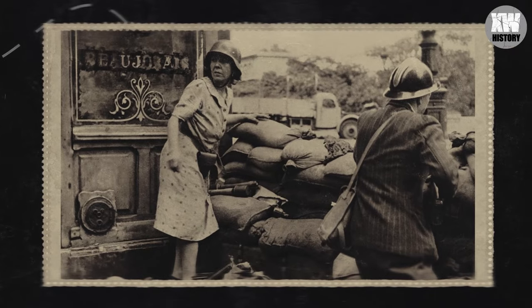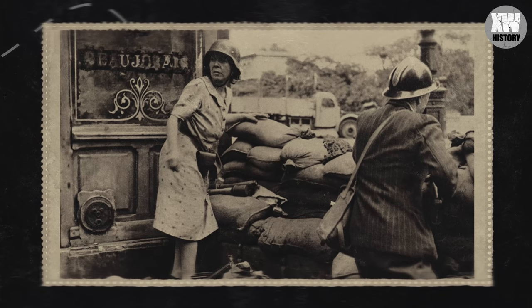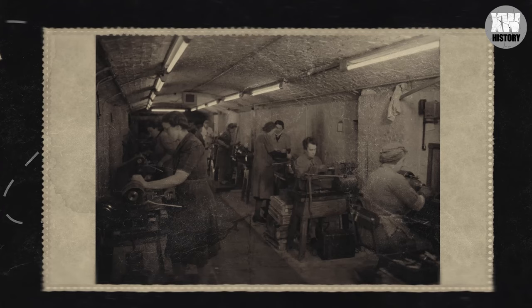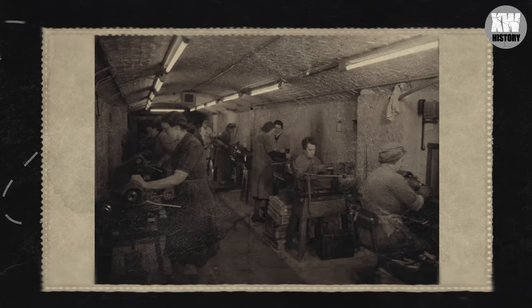Here a French woman and a man are fighting with captured German weapons, August 1944. Women making bullets and shells for cannons at the underground ammunition factory in Wirral, Merseyside, 1945.